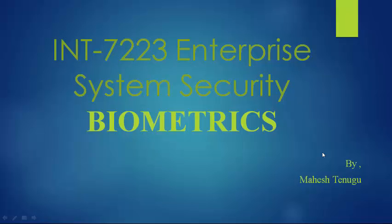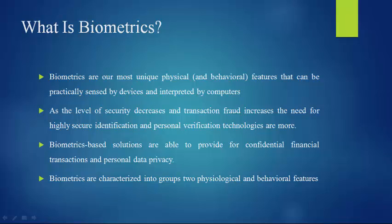Today I'm here to give a presentation on biometrics. To start with, what is biometrics? Biometrics are unique features that can practically be sensed and interpreted by computers. At the moment, as the security level decreases, the transactions for fraud increase. So to meet the required security standards, the need for highly secure identification and personal verification technologies is greater.